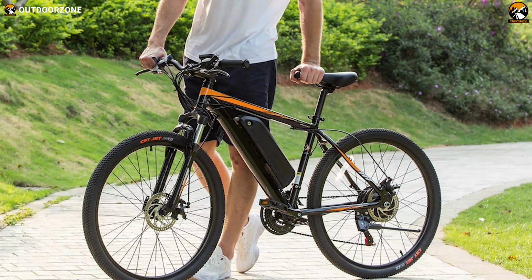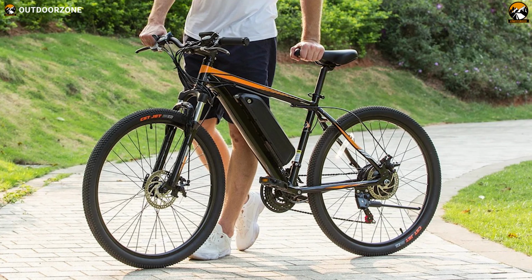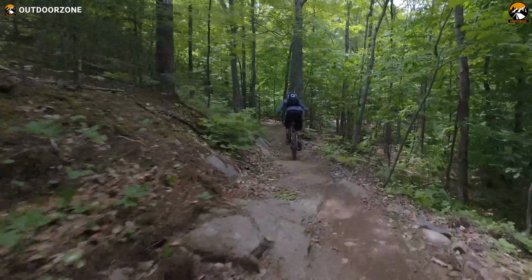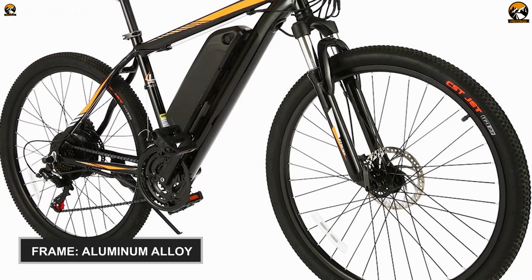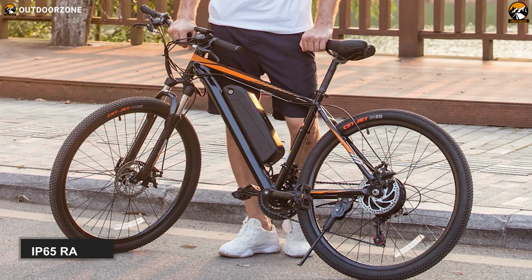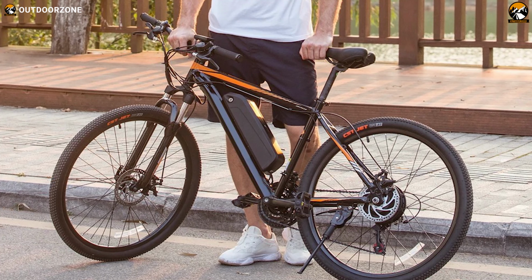This ANCHEER 26-inch 350-watt eMTB is an ultimate e-bike that combines power and technology into one package. It will let you cruise on the mountain, enjoy a meander along your favorite trail, and power your daily commute. Its aviation-grade aluminum alloy is going to last for an extended period of time even after a whopping user's weight of 250 pounds. Besides, this electric bike has an IP65 rating, making it appropriate for all weather and environments.